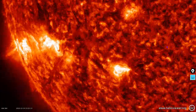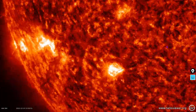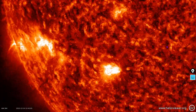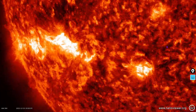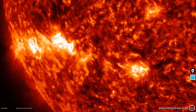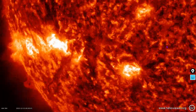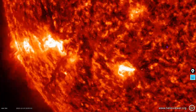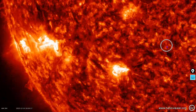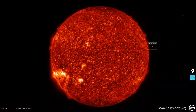Today we'll close out the video in 304 angstroms ionized helium. A lot of helium in those bright spots, and this is a heliogram, really. Where you see white, that means there's a lot of helium, and when you see black, that means there's no helium. It's a very specific portion of the ultraviolet light spectrum, the portion associated with hot ionized helium gas. Spectacular imagery there of the past 24 hours from the SDO. And we'll close things out with a full disc view.